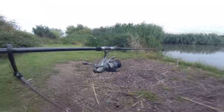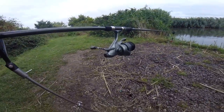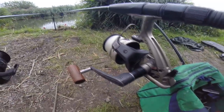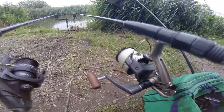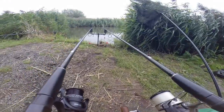The other one here, the other one there, just the old interceptor. It's just tried and trusted. I've no idea how long they last, but it's quite an old reel. And this one's a Biomaster. That'd be 35 years old, at least. And the gearing, that's really low gearing on that one. Quite handy when you're trying to put power on a fish as well.